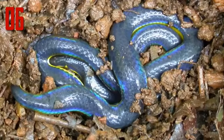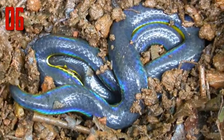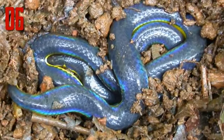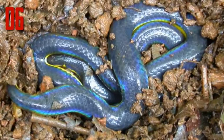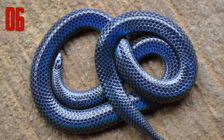The only reason this lovely is not in the top 3 is that it is hard to see exactly how beautiful she is from this photograph, but she is actually even more gorgeous than she appears. She has to be one of the most beautiful snakes in the world.